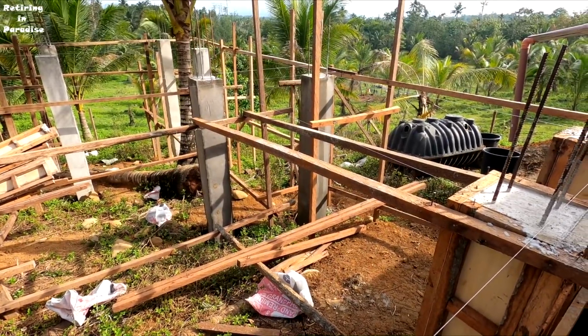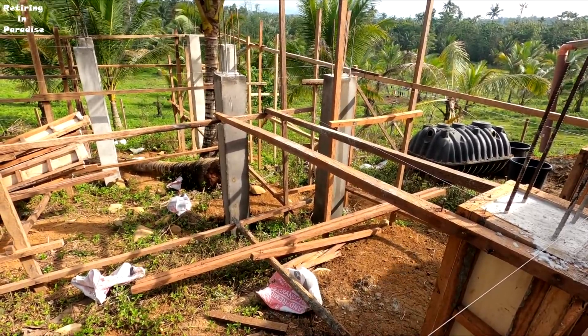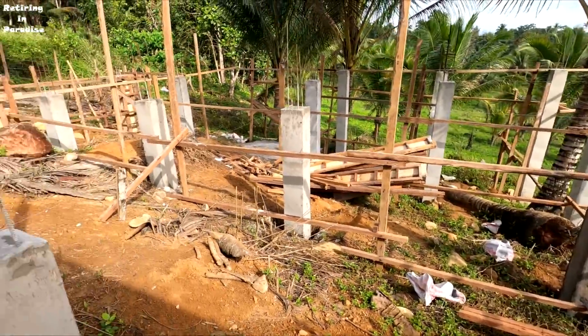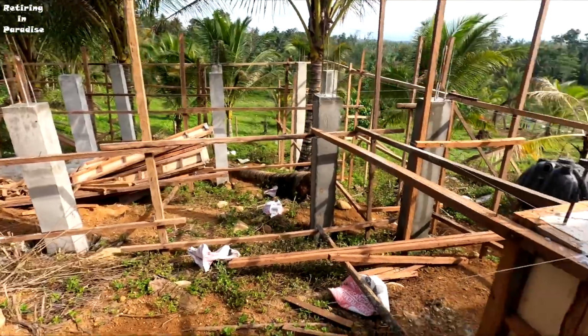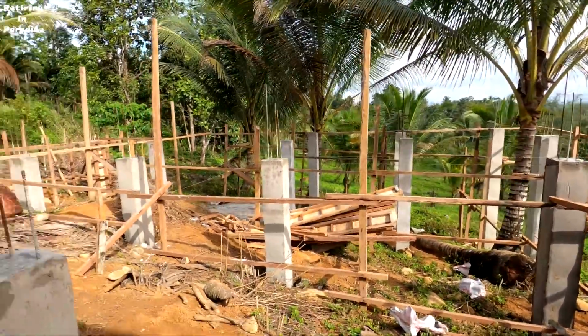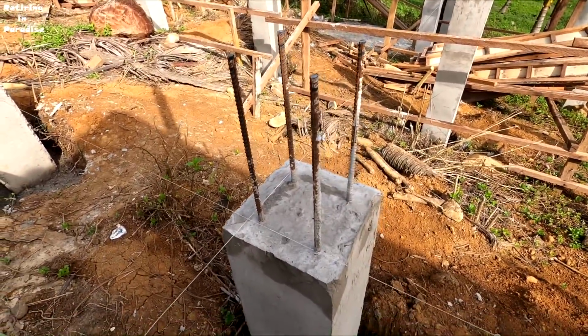Okay, I removed the formwork of two already of the last four, and they're looking good. I just had to look around and just wet them. I wet those ones as well just a half hour ago, and those ones are coming off. And then I will start cutting those things 13 inch long.